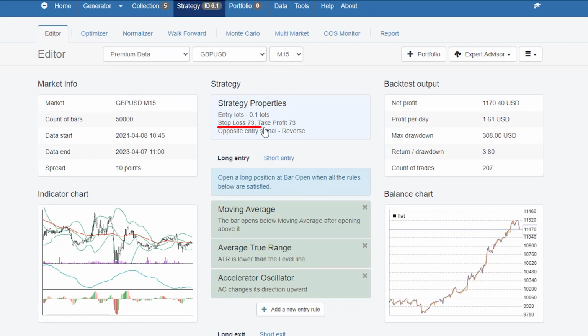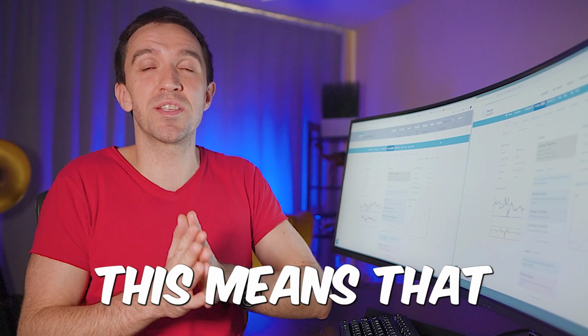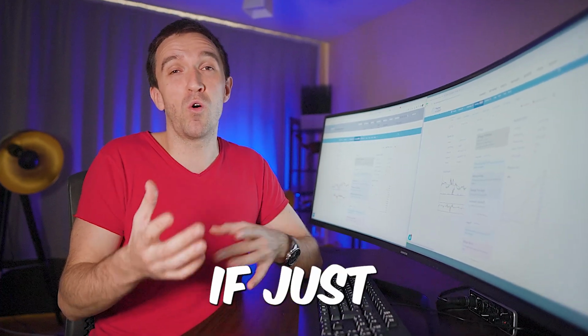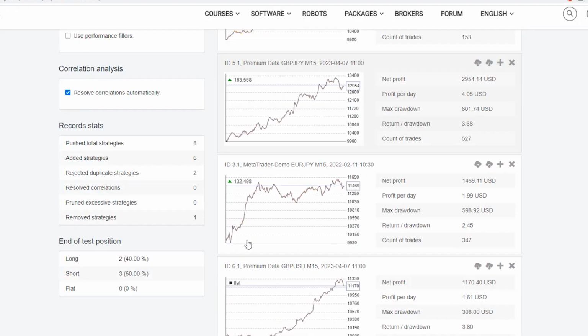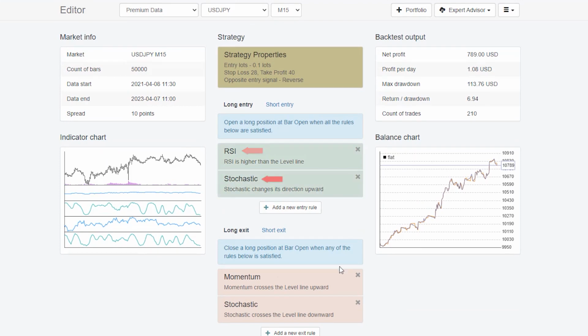The stop loss and the take profit is with risk reward ratio 1:1. So when we have 3 entry indicators, this means that all of them should confirm each other, so the trade will be open. If just one shows the opposite direction, the trade won't be open. The last one is with the dollar yen, and here we have 2 entry indicators, 2 exit indicators. You can see a better risk reward ratio because the stop loss is 28 pips, take profit is 40 pips, and still we have a very decent balance chart.